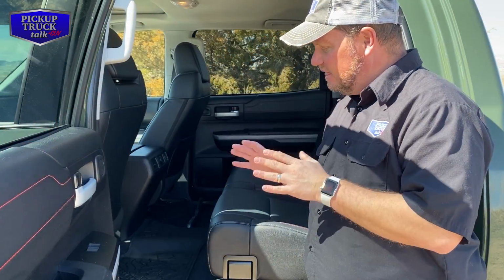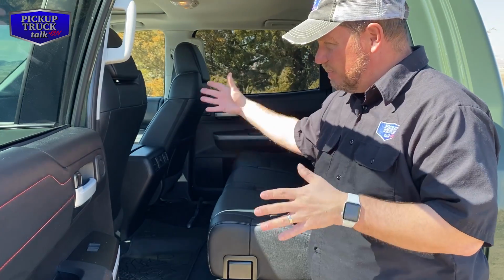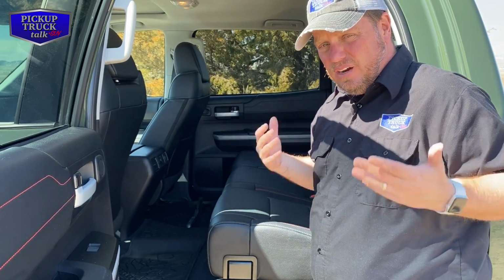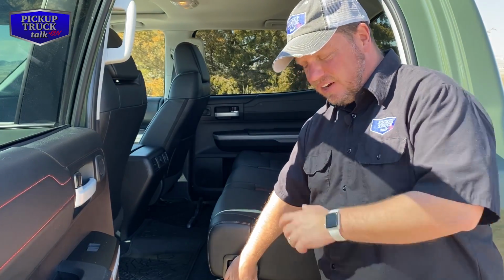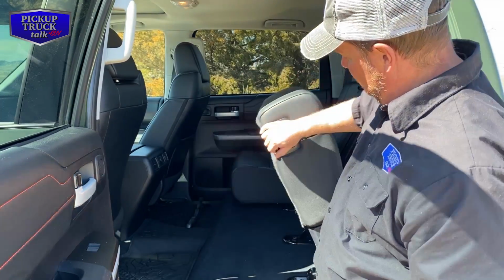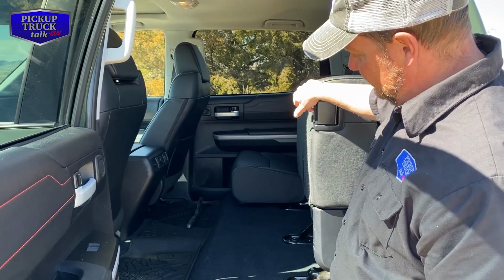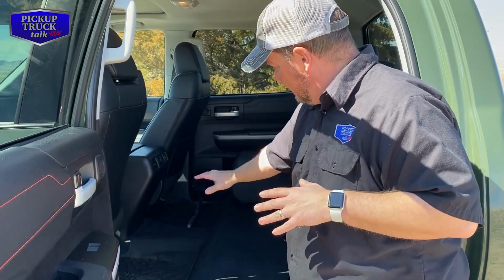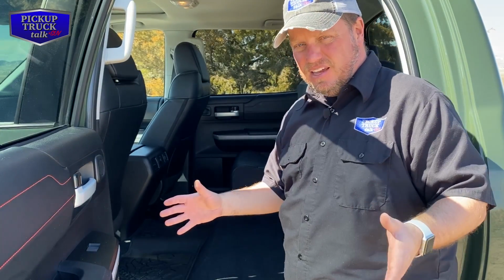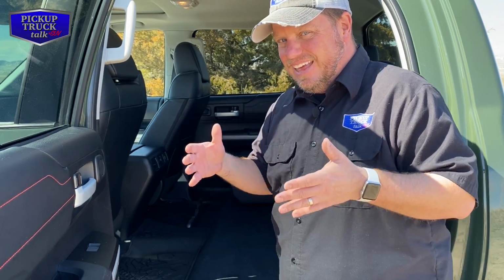All right, while I like the interior space back here, and interior space not in cabin, one of the things I don't care for about the Tundra is right here. So in '07 to '13, they had slide and recline rear seats, and now they have the fold-up seats, right? And so this is cool, right? So I can fold this up. I have additional space. I can slide TVs and stuff back in here, things like that. But then that's it.